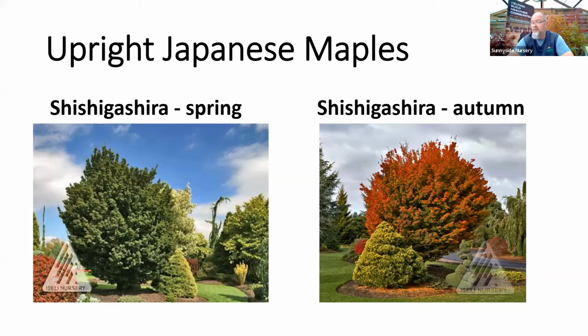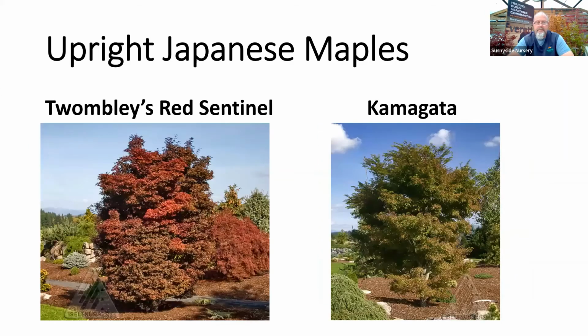This is one that definitely looks a little different than most of the maples. I've got a big Twombly's at my house, one of the first ones that came out. If I'm looking for a little bit tighter habit, not telephone pole by any means, but I don't want 20 feet of spread. I'd rather have 10. Twombly's would make a little bit nicer, narrower specimen.